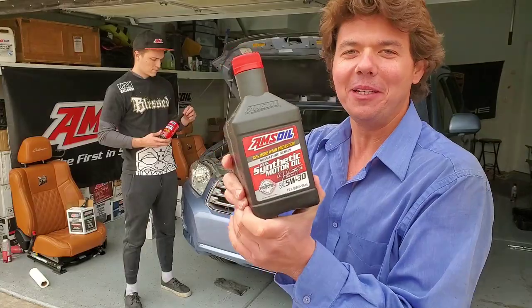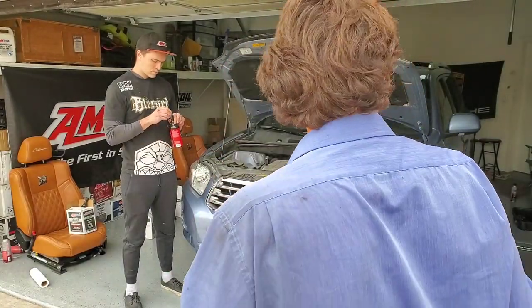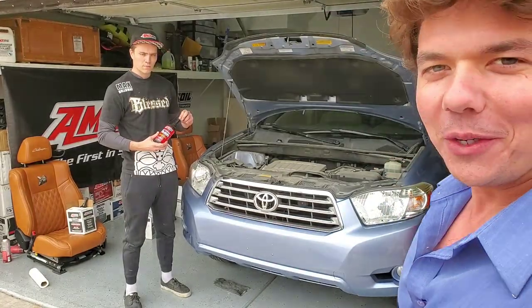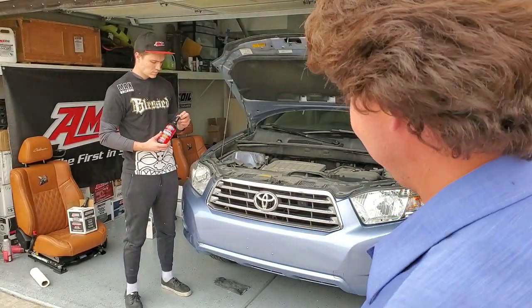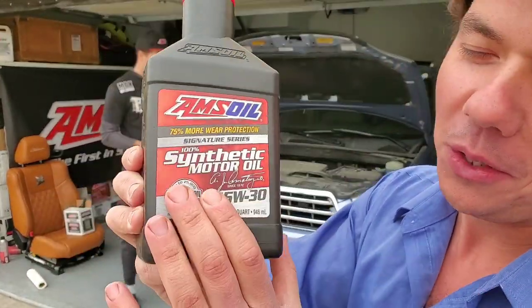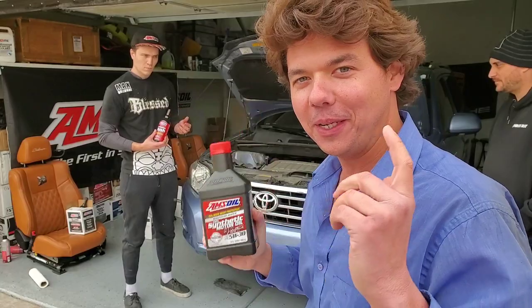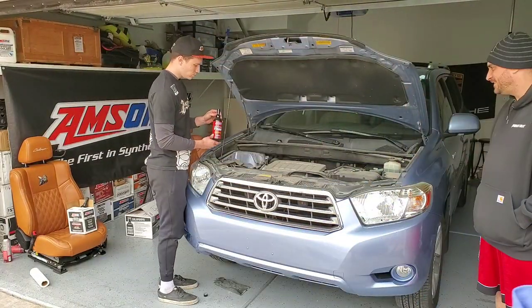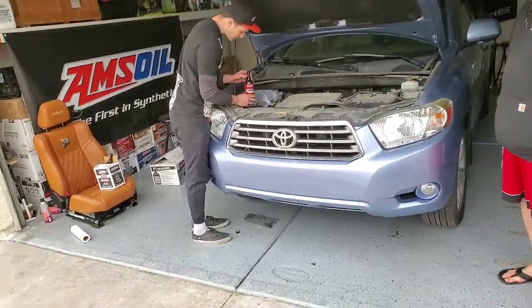I'm your host, Eben, and we're back with Mike in the beautiful 2008 Toyota Highlander. We're kicking it off with an AMSOIL 100% synthetic oil change. But first, we've got to do the engine flush. Hamlet's got the flush in hand. Let's do it. Go ahead and stick her in.